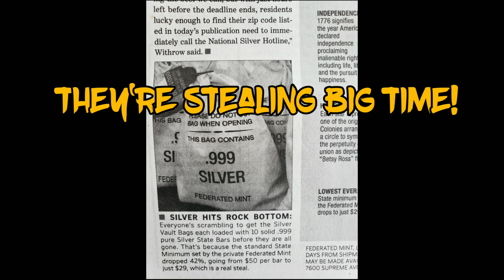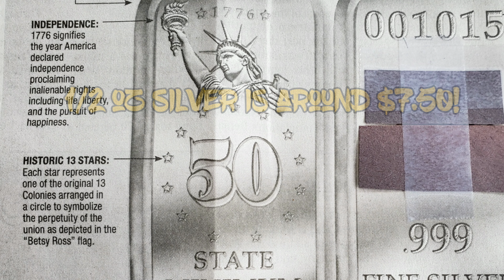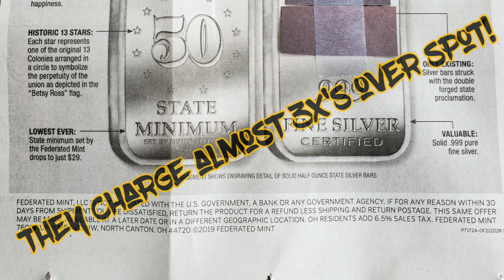So from here on out, I'm just going to talk a little bit about why this is just a straight up scam if you look at it. I do believe the products might be good products per se. However, when you're talking about the garbage of what they're spewing about this state minimum set by the Federated Mint, they kept saying that over and over and over. This should definitely put you on scam alert, because it doesn't say that the state set a state minimum. It's this shadow company that set this minimum.